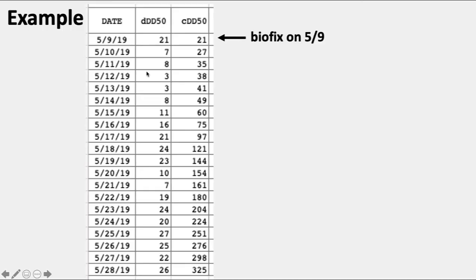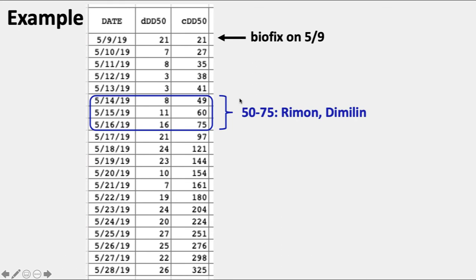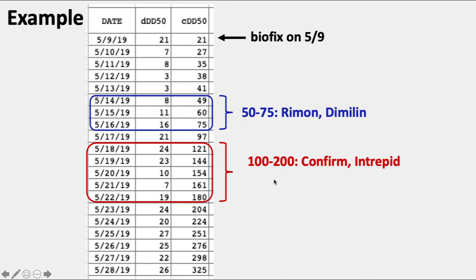So back to our example, here we had Biofix on the 9th of May. If we were applying Rimon or Dimilin, we were looking for 50 to 75 degree days, so that would have occurred on any of these dates between the 14th, 15th, 16th of May. If we were going to apply Confirm or Intrepid, we were looking for 100 to 200 degree days, so that would be anywhere between the 18th of May and the 22nd of May.